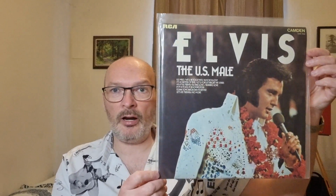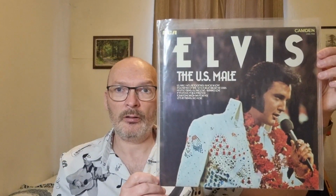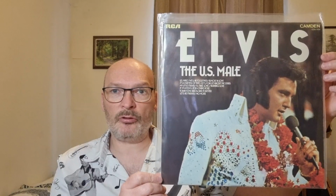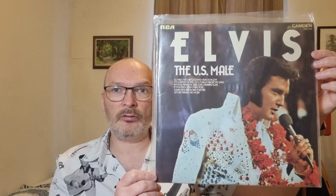The next one is a well-known budget album which has sold millions worldwide as far as I'm aware. Elvis, the US Mail. Again, RCA Camden label here. I won't give you the catalogue numbers because all of the albums I'm sharing with you now, I have done individual uploads for. Again, look at that. I just love the Aloha from Hawaii image on the front there. Even though it's a budget release from RCA Camden, great design.